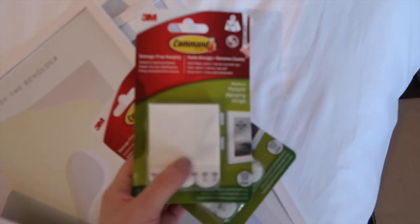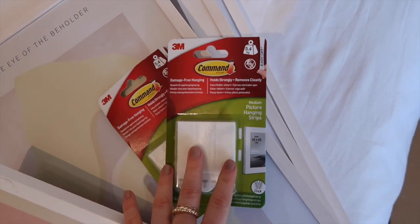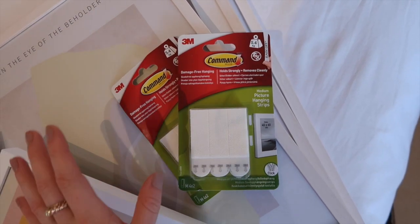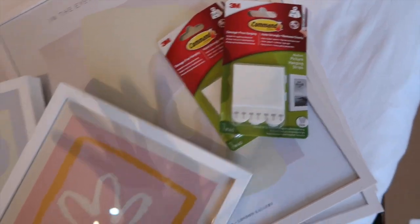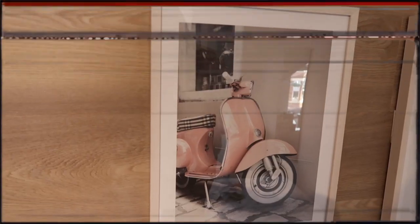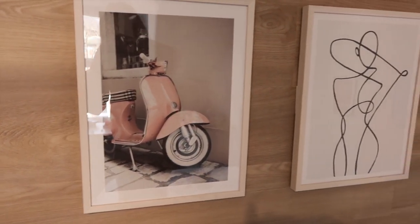and then show you properly. I'm going to use these, which are the command strips. I literally just got these from Amazon, and I've used these every single time I've put up my Desenio prints, and they've just worked every time. So that is the plan. I'm going to put these all up because I just want to show you all the pastel vibes we're now going for. So this is how I've set these three up, literally just above my bed.